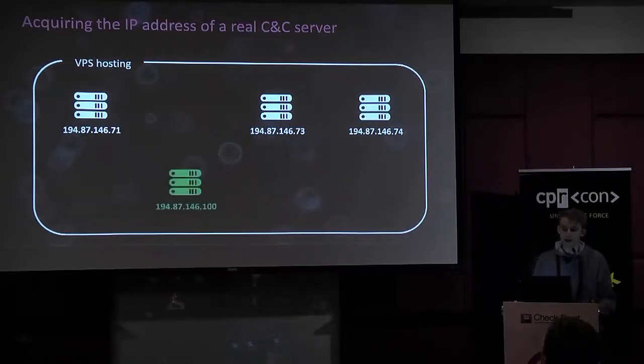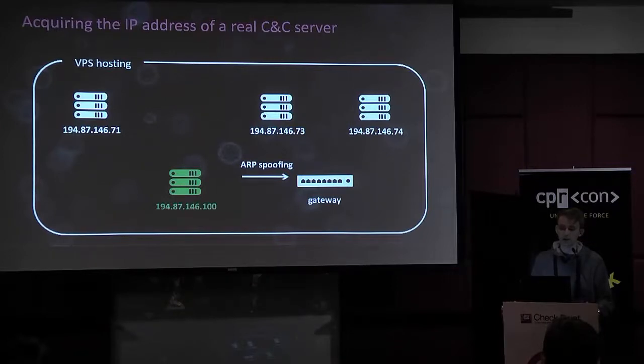Or get any IP address within the subnetwork which contains the required IP address and run an ARP spoofing attack on the gateway to obtain the required IP address. You might be surprised, but some of the small VPS hosting providers are still vulnerable to ARP spoofing attacks.